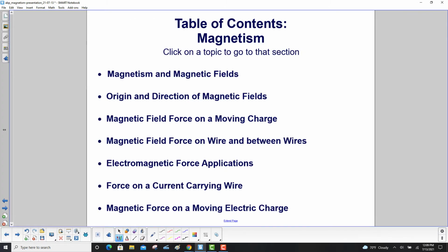Magnetism. We'll start with defining magnetism and the magnetic fields. Talk about the origin and direction of magnetic fields. Where do they come from?